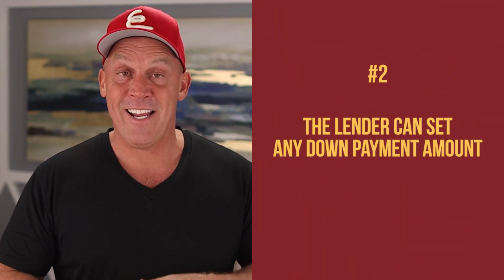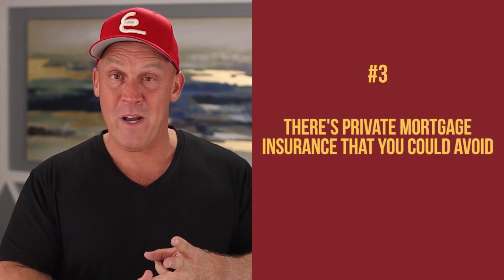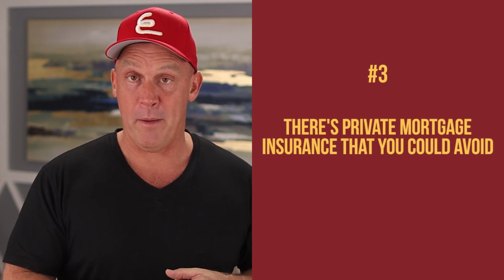The lender can set any down payment amount that they want, and then there's private mortgage insurance that you could avoid, even if you're making a really small down payment. Don't have to deal with that anymore. Portfolio loans can be really attractive to borrowers in many situations. Let's say that a period of bad luck has really kind of pushed down your credit score. Maybe you've had a few months of low income or unemployment, or maybe both.